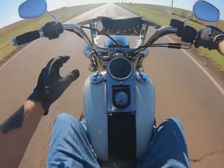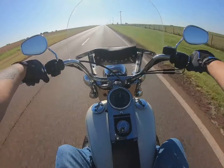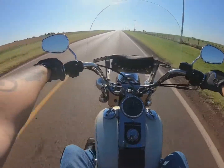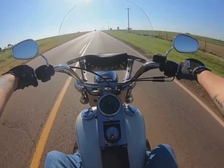It's a little bit wider on the tank and the frame, so it's going to take me a little bit to get used to it, but I'm pretty sure this is going to be a hell of a purchase if I can get it.